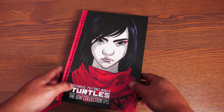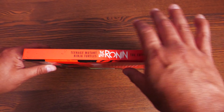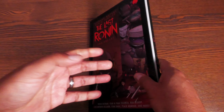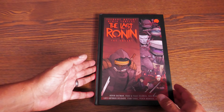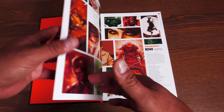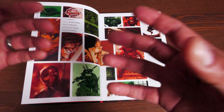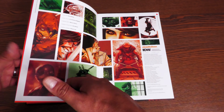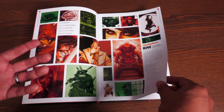Alright, let's look at The Last Ronin covers. So, again, I want to stress spoilers, even if they're minor spoilers. I've looked at some of these, and some of them could be big spoilers. And I know there are some red herring covers out there, too, that they put in here that make you believe it's one turtle. Because, remember, the story of The Last Ronin is about the last remaining turtle. The rest of his brothers are dead, and he's getting revenge on the people responsible for it. That's what The Last Ronin is.